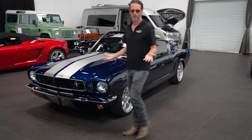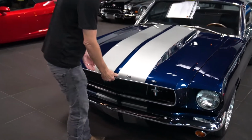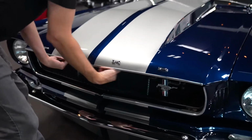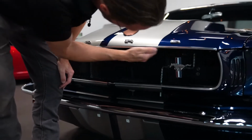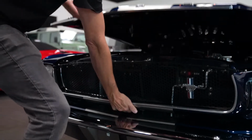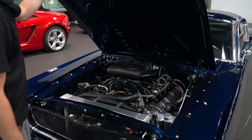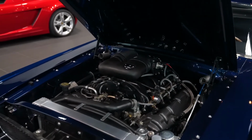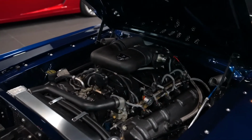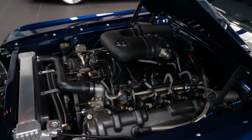I'm not even going to wait. Come on over here. I know you're salivating at the mouth because you're dying to see this engine. And I don't blame you. I don't blame you one bit. I do have to figure out how to get in here, though. Okay. I wasn't kidding. There it is.